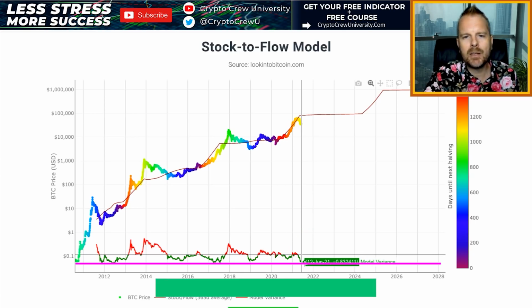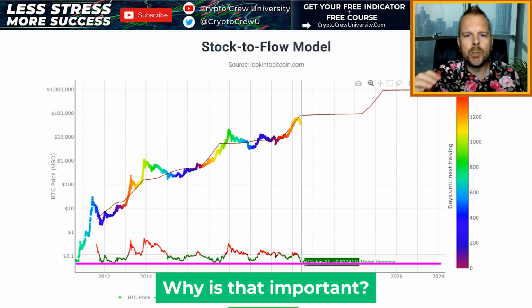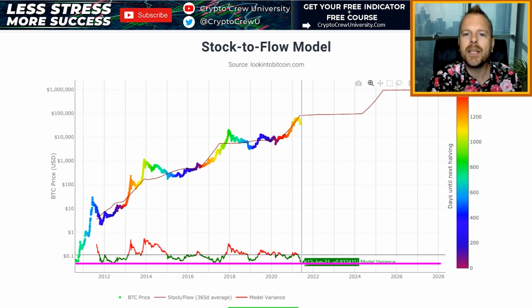Okay. So why is that important? Well, in trading, you always want to look for key structure and what happens at that key structure when you look left. So for example, 0.8, we ask ourselves, okay, is this key structure? Let's look left. What happened last time we were at key structure?